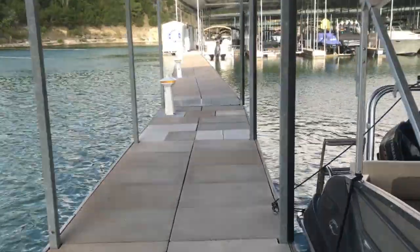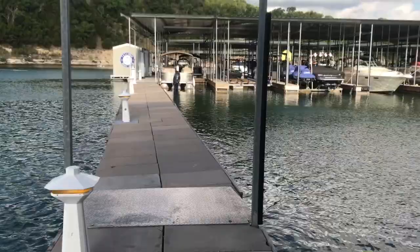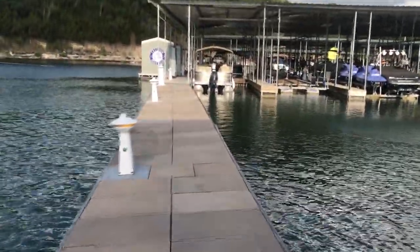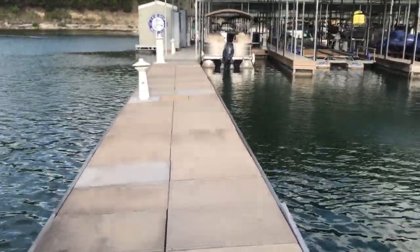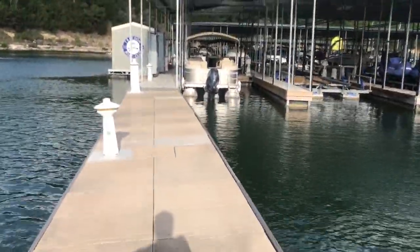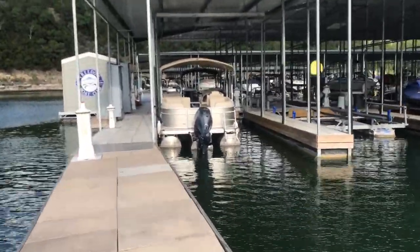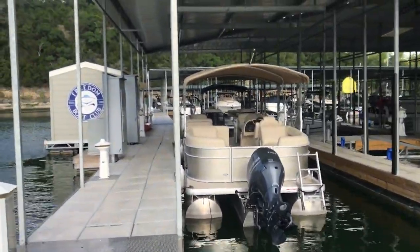This is a Crest Tritoon. When you get off the shuttle, there's a 30-second shuttle ride that takes you right to your boat. So there really is no walking other than this 50-foot stretch here to our office. So you can see Freedom Boat Club's floating office off to your left. And then we will begin showing you most of our fleet on Lake Travis.